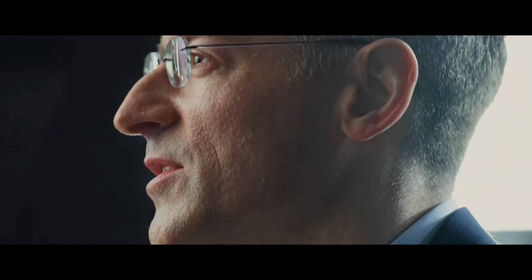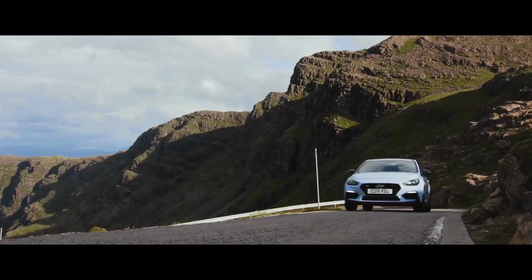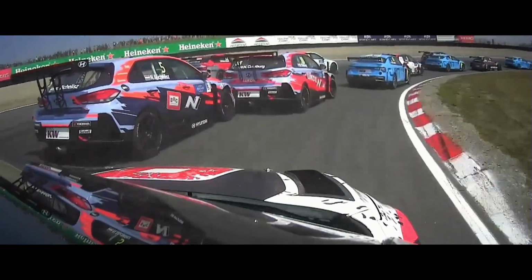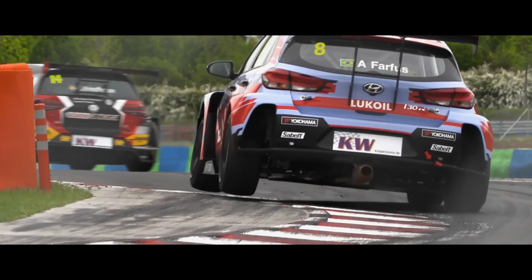N is for everyone and every need, not just racetracks or highways. It is your perfect everyday sports car for your commute and everyday errands. All N models are built to perform directly on track. It's straight from the garage to the grid, just as it is.